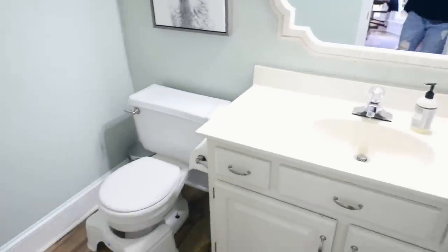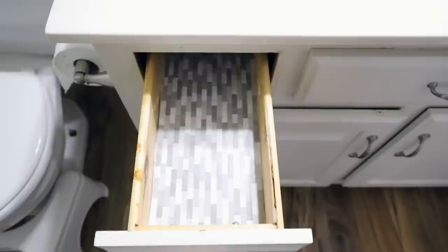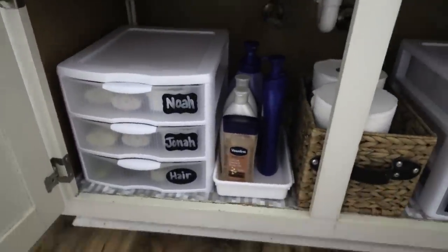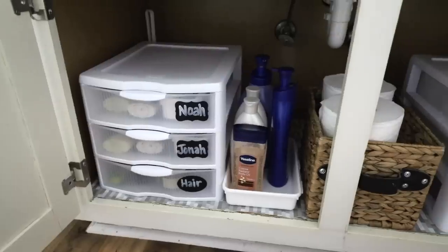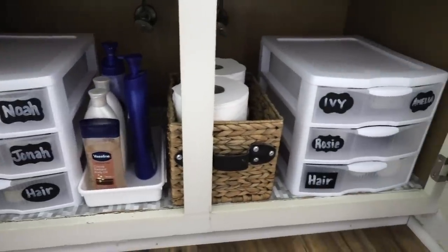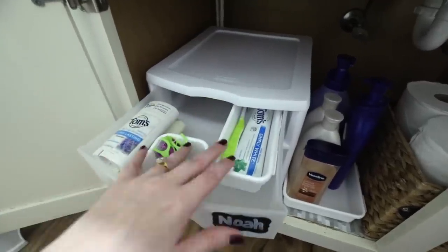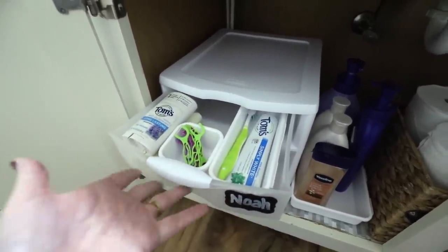Here is the finished downstairs bathroom, and there's actually nothing in these. There's not really a reason for there to be anything, so I'm just gonna leave them empty. Then under here we have sort of the new storage and systems in place for all of the kids' hygiene stuff and hair care stuff. Like in this one, this is Noah's drawer. So in here we just keep like toothbrush, toothpaste, flossers, deodorant, all that kind of stuff.